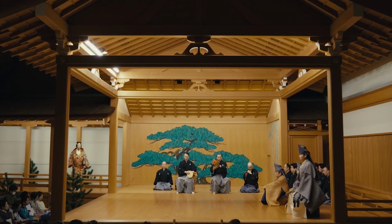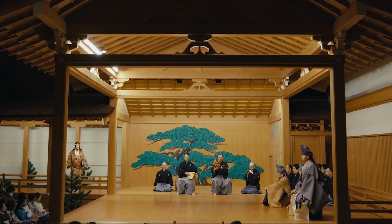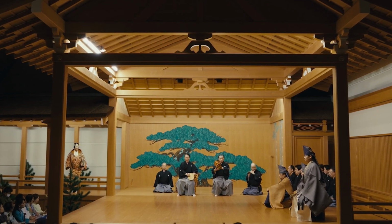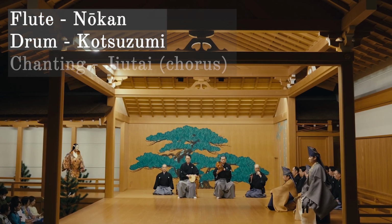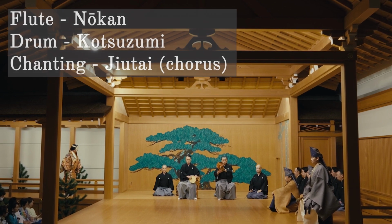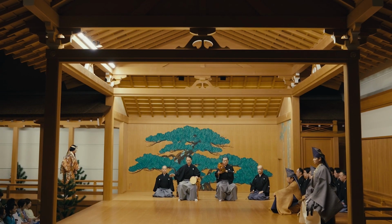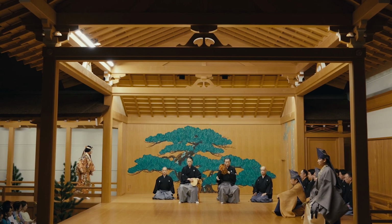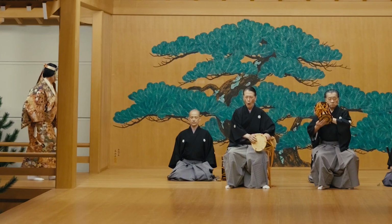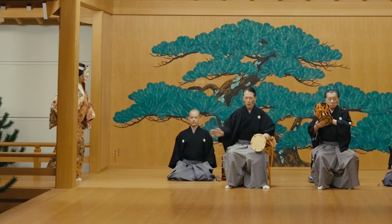The sound world of Noh takes a lot of getting used to. There is something almost surreal about listening to the music in Noh. So you've got flutes and drums, and then you've got the chanting, and together this creates a very trance-like state where you're being lulled to sleep, but you're also being entranced by it all. It's hard to describe, but the sound world is an incredibly unique and fascinating element of Noh.